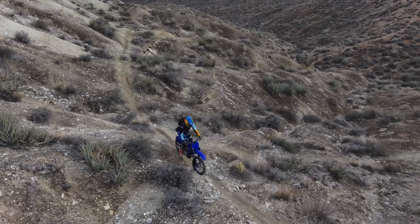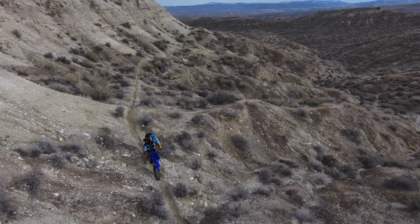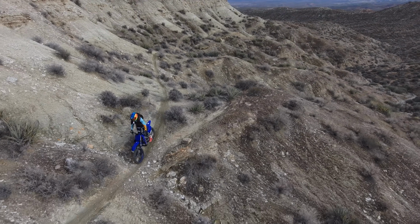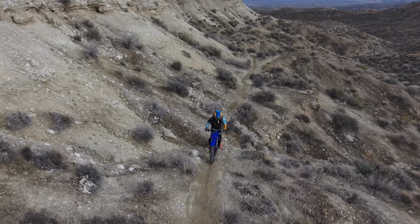But I'm not blaming Yamaha. I'm not blaming the bike for this. This is just not the terrain that it's going to work well in, so I can't gripe on that. I'll focus on the places where it does do really well. And I didn't even want to get on this trail. I hadn't been on this. I got the bike out of its element.